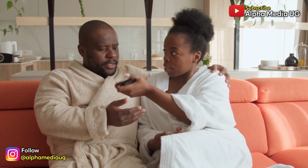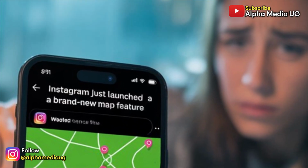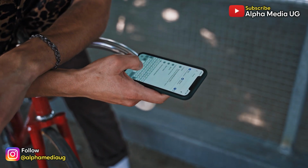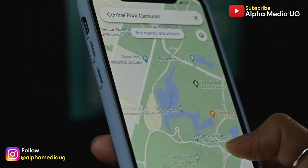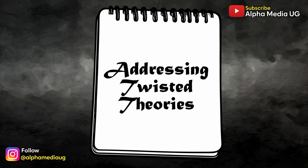individuals with abusive ex-partners. Others are concerned about how long Instagram retains your location history, of which currently it's up to 28 days. Additionally, there are concerns that even if you turn off GPS, Instagram could still estimate your location from your IP address. Now that is about the concerns. Now that you know what this feature is and how it operates, let's address the twisted theories.